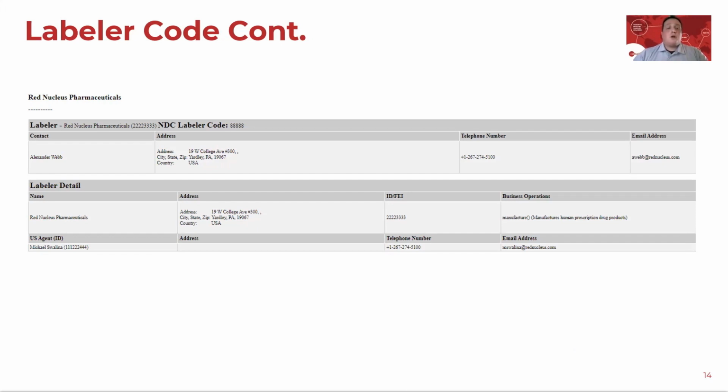You'll also, during the initial request, need to add the information for a US agent if it is applicable. Another important note at this time is to leave the NDC labeler code blank, as you have not yet received one, and this will cause a rejection if submitted with information in the field. Once you submit your initial request, FDA will notify the labeler contact, usually via email, with an assigned labeler code. Even though the FDA assigned a labeler code, the number cannot be used until the labeler has confirmed the assignment. So it is an extremely important step to follow with the second request.